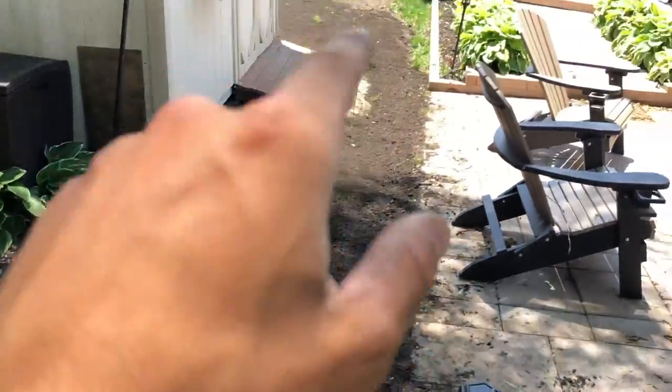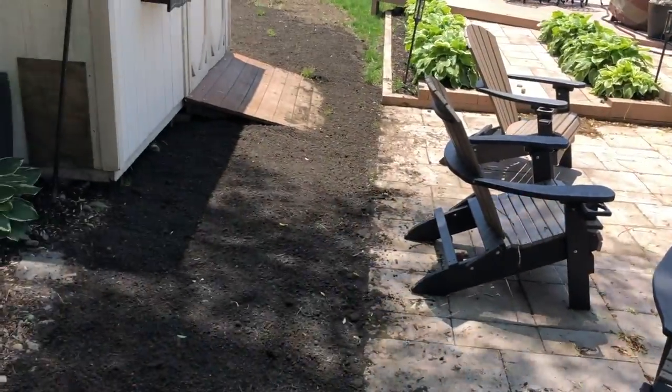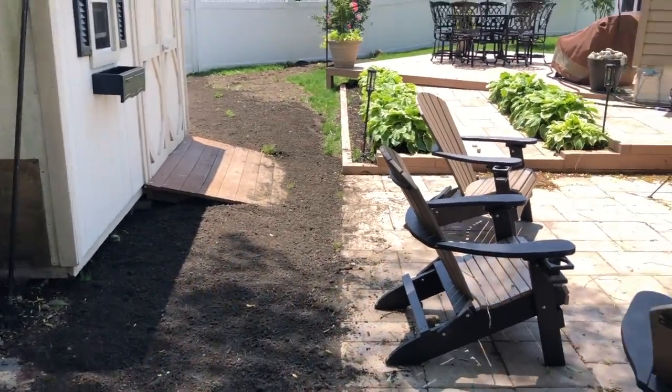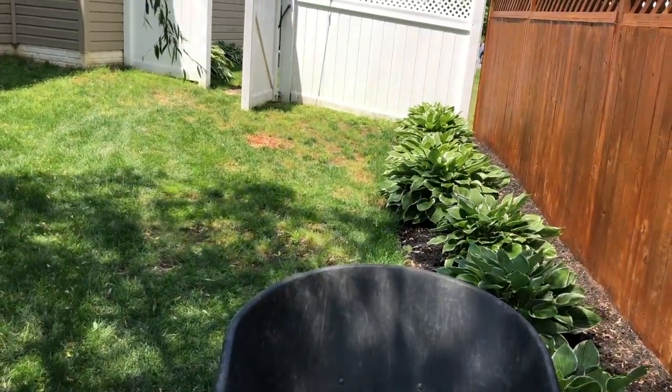All the rock's gone. Now they're gonna get the yard back, and I'll be doing some seeding here and some maintaining and hopefully then servicing their lawn. So it turned out great here and I'm very pleased. So I'll meet you guys in the truck in 5 seconds.